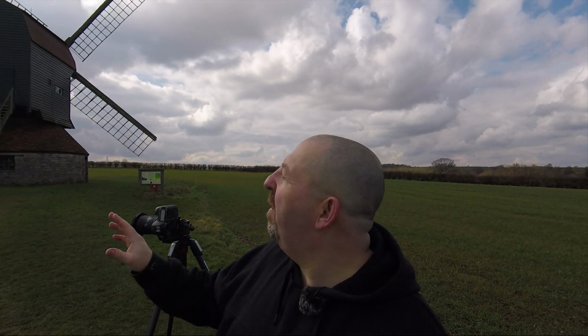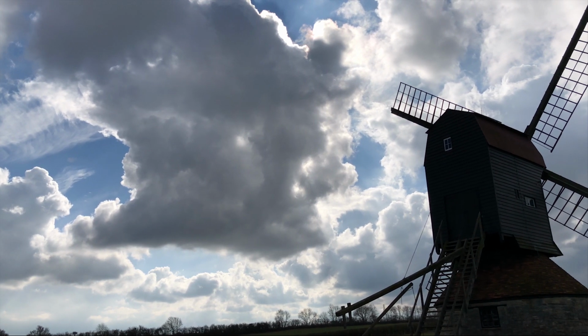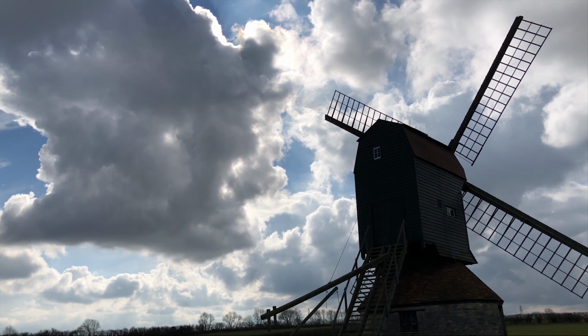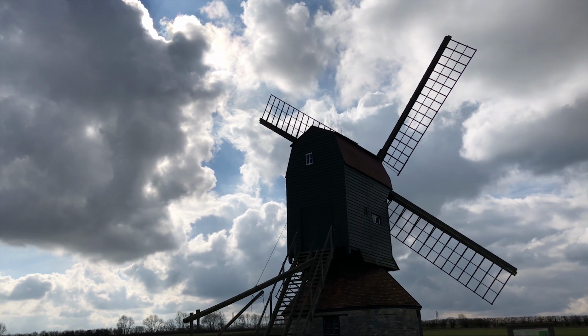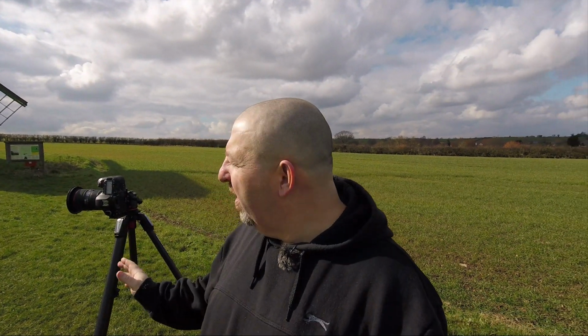So I've come round to the other side now of the windmill, and I don't know if you can see, but the sun is obscured now by the clouds, and it's providing this fantastic cloudscape across the sky with some really nice broken up detailed clouds. I'm getting some sort of silver linings around the clouds, and I mean the sun's just peeping back out now, but I've already taken the shot.